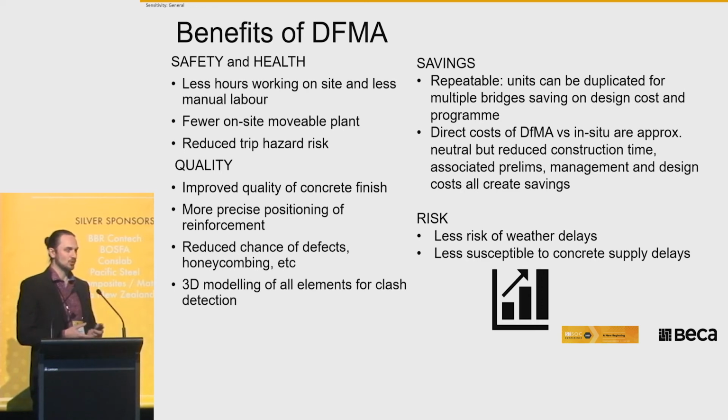So also, fewer on-site movable plant. People are subject to that. Usually you'd have a number of stages on-site which require a lot of movable plant. If you're doing that off-site, that also reduces that. And there's definitely reduced trip hazards in more controlled environments. Usually the health and safety aspects are addressed a lot more than on-site.